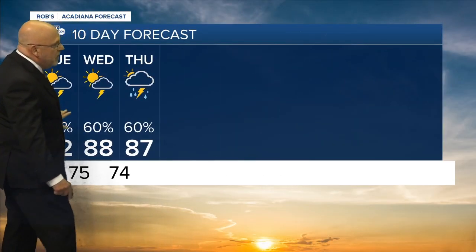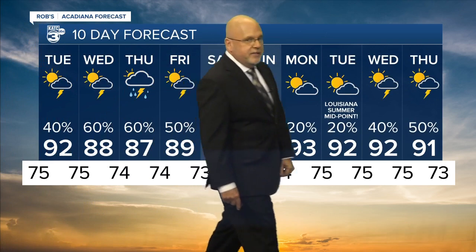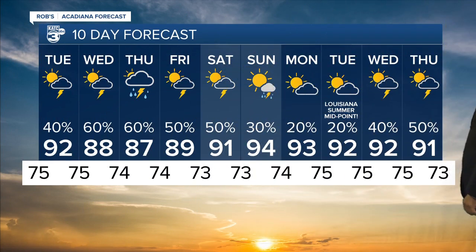As we move forward, rain chances on the increase, 50 to 60% or better through Saturday, and then maybe by Sunday or Monday or Tuesday of next week, we could see those rain chances dropping and maybe the humidity coming down just a bit. But if you're looking for cooler summer temperatures, well, not in the forecast.